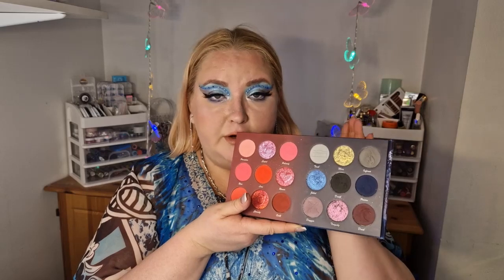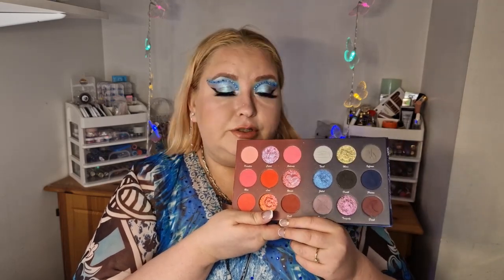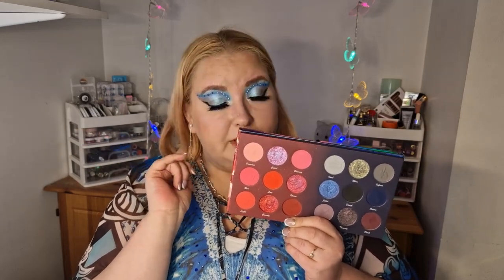They're easy to blend. The shadows are easy to blend. I normally work from darkest to lightest, so I don't know very well how they build up on each other. I've been trying to now and forward do at least one look from lighter to dark shades, so I can talk about that buildability too, because I don't know how well these build on each other. They blend easily, but yeah, the mattes are very buttery and soft, and a beautiful palette.